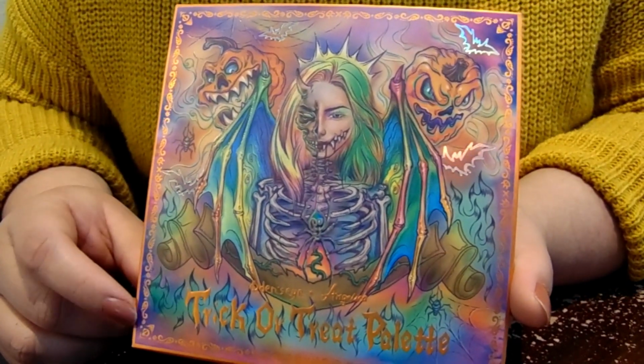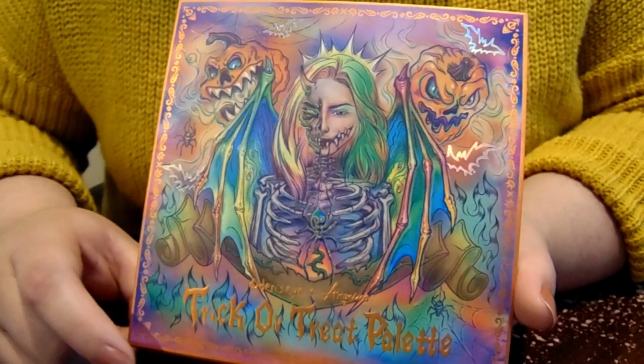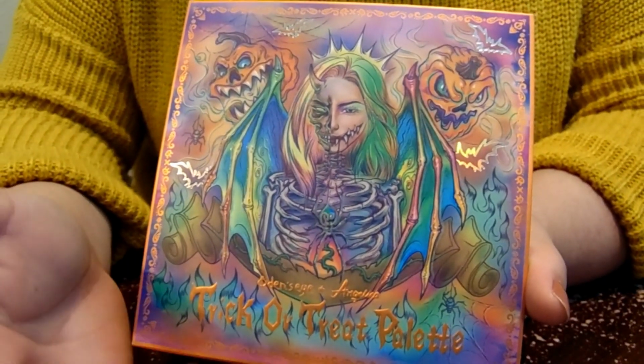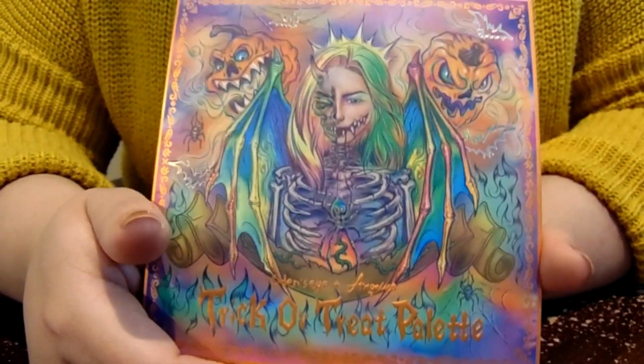Hello, hello. Today we have the Oden's Eye Trick or Treat palette. This is a collaboration with a YouTuber named Angelica and Nyqvist. This is their Halloween palette. This actually came out during Halloween last year.